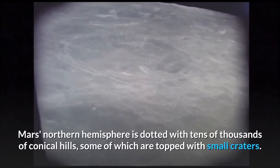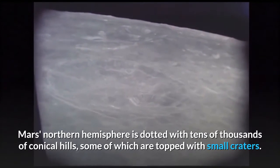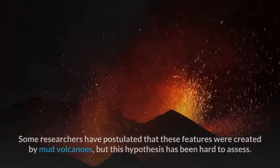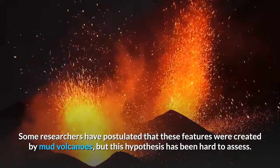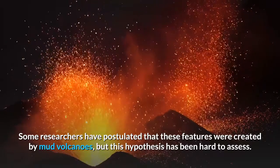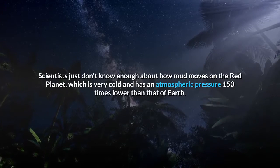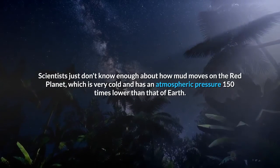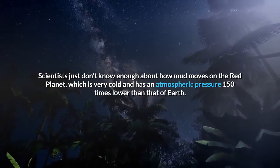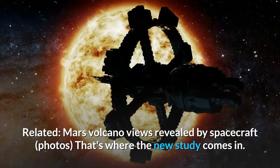Mars' northern hemisphere is dotted with tens of thousands of conical hills, some of which are topped with small craters. Some researchers have postulated that these features were created by mud volcanoes, but this hypothesis has been hard to assess. Scientists just don't know enough about how mud moves on the red planet, which is very cold and has an atmospheric pressure 150 times lower than that of Earth. Related: Mars volcano views revealed by spacecraft photos.